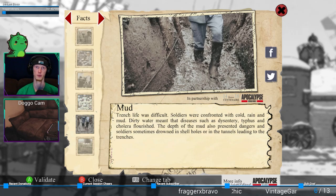Excuse me. Mud. Trench life was difficult. Soldiers were confronted with cold, rain, and mud. Dirty water meant that disease such as dysentery, typhus, and cholera flourished. The depth of the mud also presented dangers, and soldiers sometimes drowned in shell holes or in the tunnels leading to the trenches.